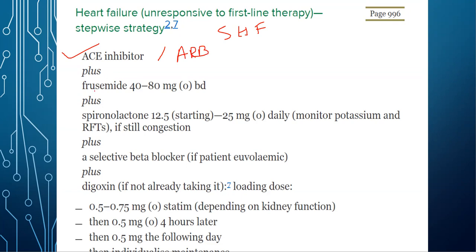With that, if the patient has congestion, let's say peripheral edema and lots of edema everywhere in the body, then you add furosemide. If furosemide alone is not working, then you add spironolactone. If the patient still has congestion, then you can add a selective beta blocker. The only time you can add a beta blocker is if the patient's heart failure is well controlled. In a decompensated heart failure, we don't start a beta blocker. And even after the beta blocker, if that's not helping, you can try digoxin. So this is the step-by-step approach.